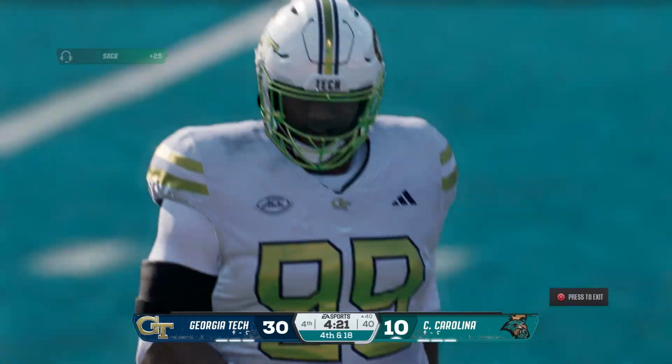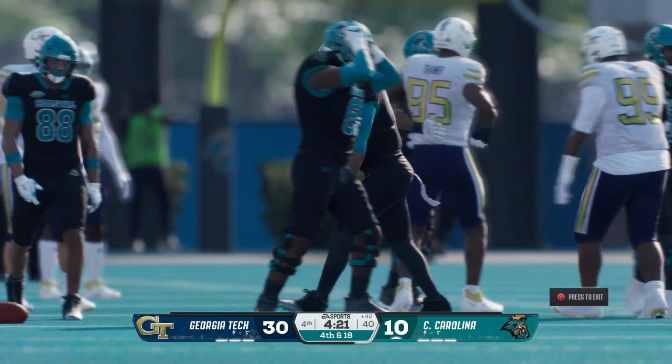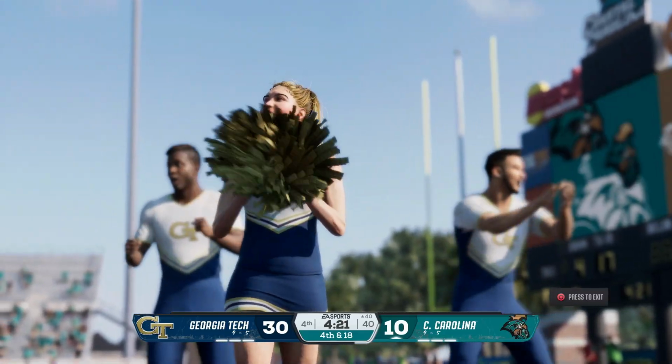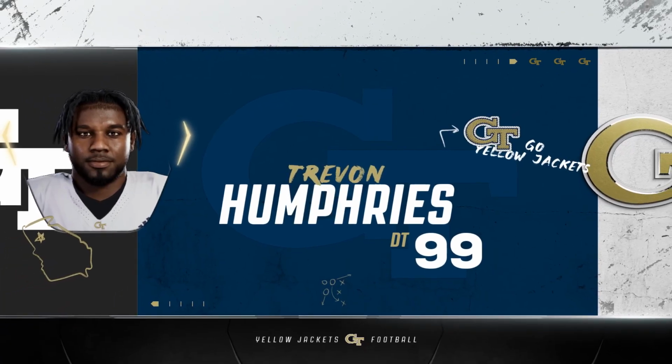Can't find the man, and he'll be knocked down at the 40. 3rd and long situation, we're bringing an extra DB on the field, and we're telling our front guys to pin your ears back and go get the QB, and they get the job done.